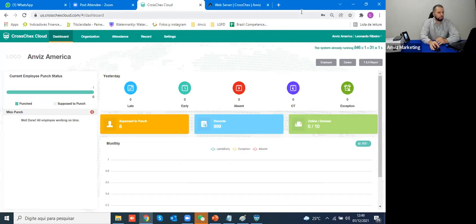Just related to the battery, if the energy power fails, is it still possible to get employees in and out? Okay, in case that energy fails, if you don't have an energy backup system, the device will be interrupted. So the device without energy will not work. So if you're installing the device in a place that has some risk of losing energy, I would suggest you install a backup energy system, a no-break, or a 12-volt battery together with the device. But the device itself, this model specifically, does not have an internal battery.